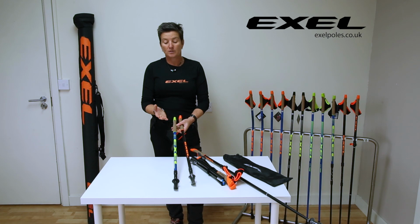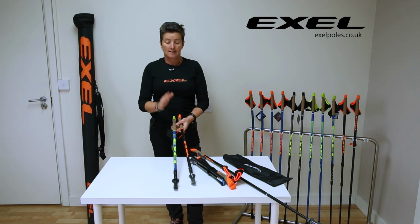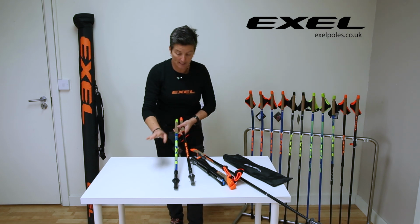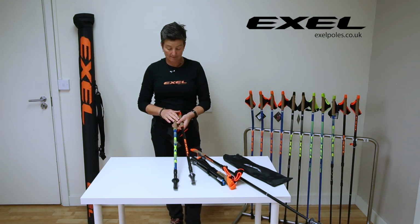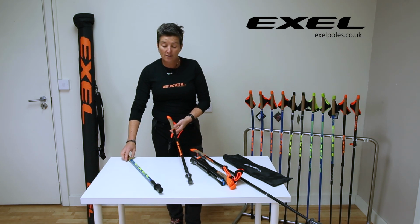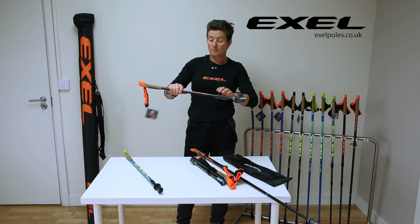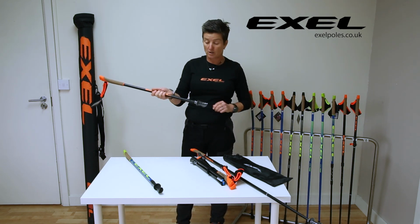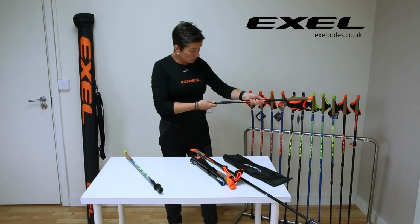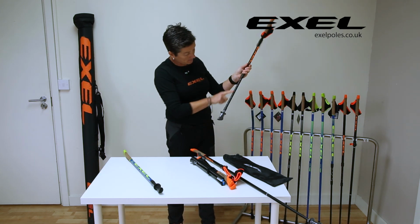And from a construction point of view, they're exactly the same system. All 3 poles have a separate paw and tip at the base. I'll show you that in a minute. They all have the OEB QR grip and strap system. So the way that the Pro Adjust and the Travel Adjust work is with a twist block. So all I do is pull this out. Again, this is where I select my height.